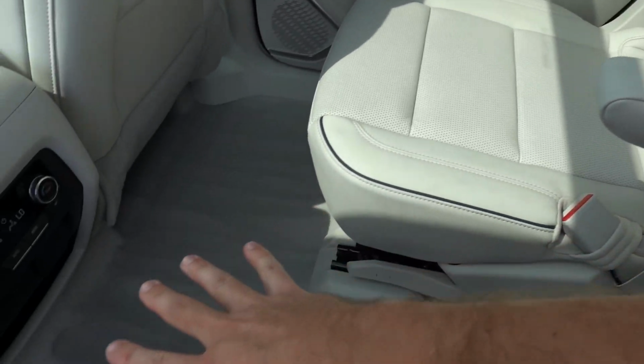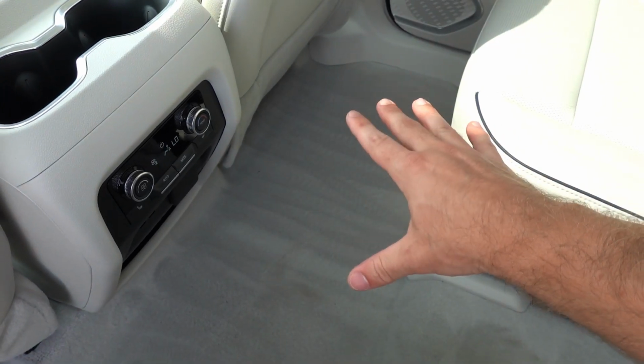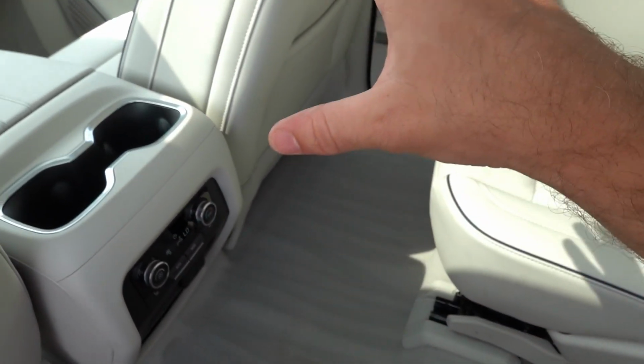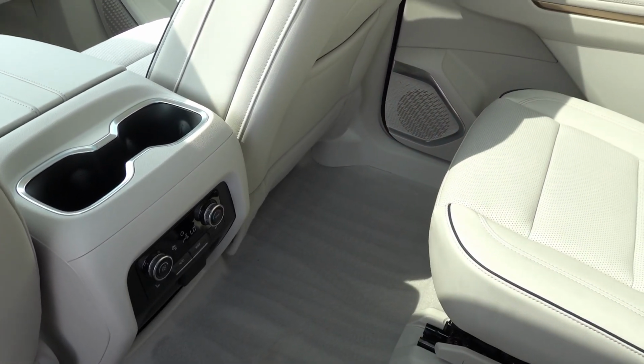And as you can see, this is kind of a lighter color carpet, so do beware or be warned if you're looking at this interior, as it's very light throughout the entire cabin space. So things may get dirty over time depending on how you use them and take care of it, but quite stunning in terms of its color combination.